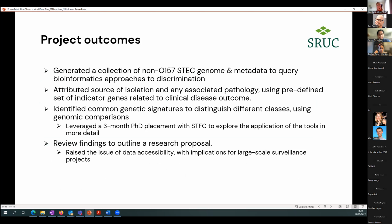We've generated a really nice collection of isolates that allows us to do this type of analysis. We were able to attribute the source against any potential disease outcome just by using the tools that we had available to us. We were able to identify those common genetic signatures, and the biology looks really interesting there. We were able to leverage this 3-month placement and then outline this research proposal again.